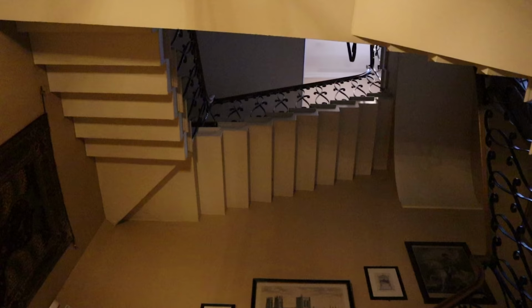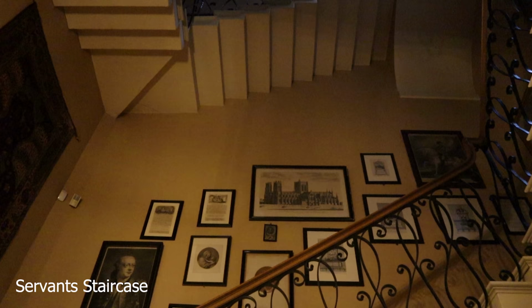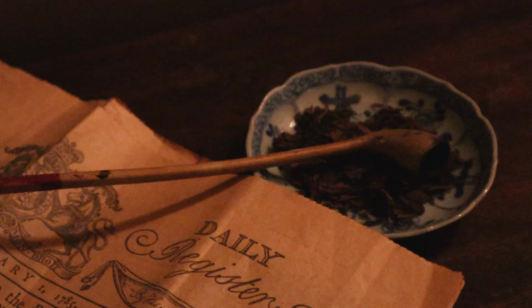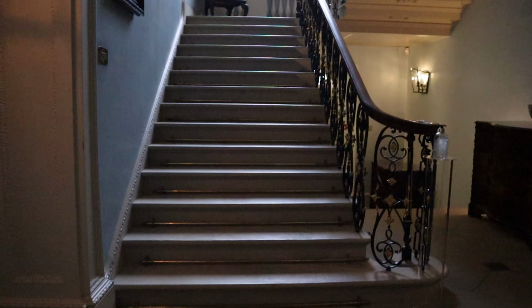This set of stairs off the kitchen, likely for the maid or servants to quietly move between the floors of the house without getting in the way of the guests on the main staircase. Let's head upstairs and explore the upper floor.